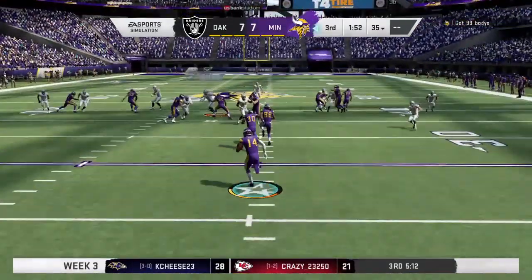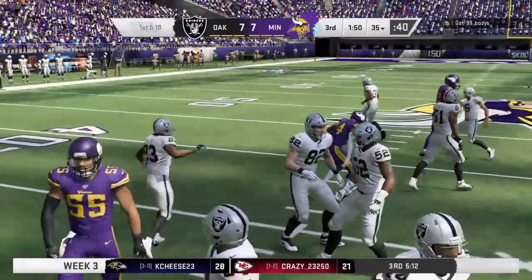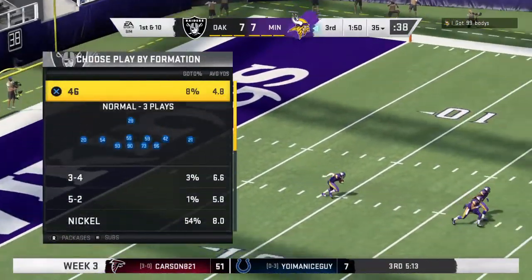as the kick's away. This will be fielded at the 8. And good starting field position. He'll get this one all the way up to about the 35-yard line.